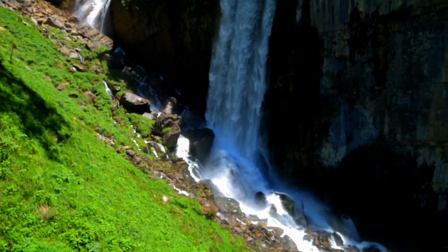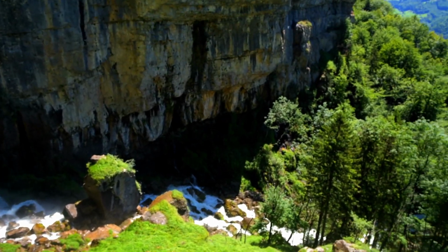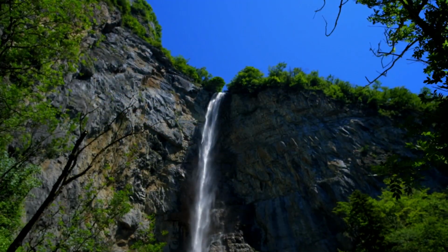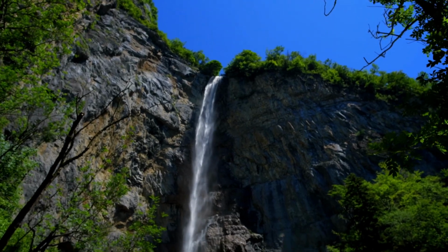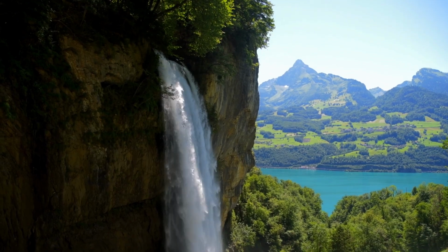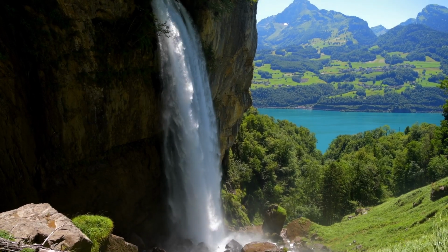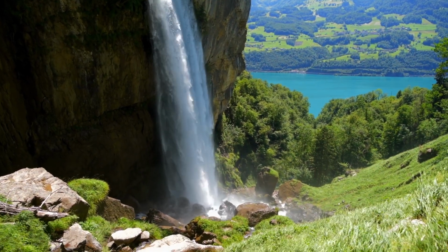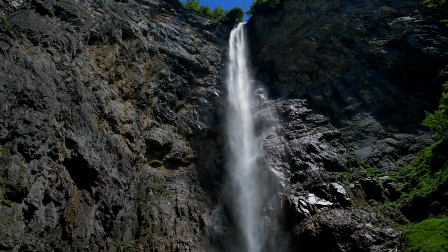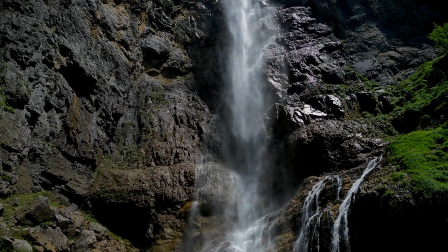From the viewing platform, take a small path that leads you up and close to the waterfall. The fall drops 600 meters, which makes it the second largest waterfall in Switzerland. The freefall of the second step, which is 305 meters in height, makes it one of the tallest freefalling waterfalls in the world. If you are daring, you can take a swim in the cold pools at the bottom of the falls.